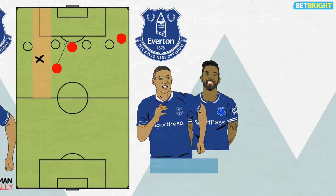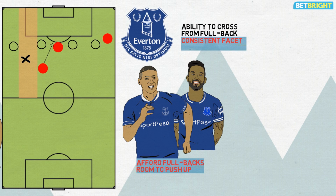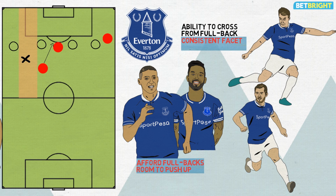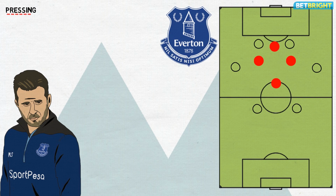Both these roles afford the fullbacks room to push up as well, and Everton's ability to cross from fullback has been a consistent facet of their play. In Seamus Coleman and Leighton Baines, they have two players who can do this while generally maintaining their defensive duties, but it's the movement of Richarlison and Walcott, more dynamic than the wide players for Everton last season, that makes this approach tick.